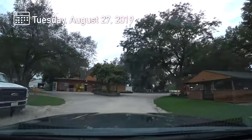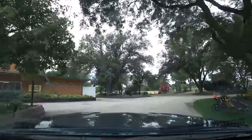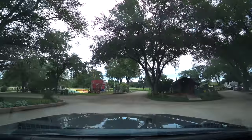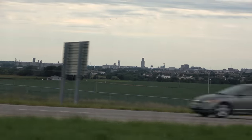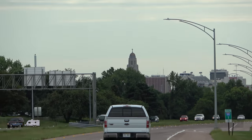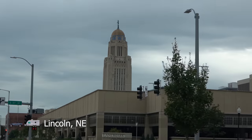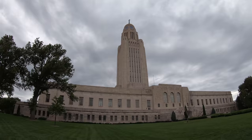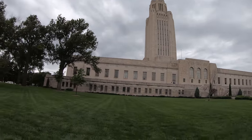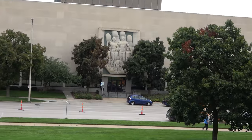Good afternoon, actually. Let's go explore. Someone once told me that the Nebraska Capitol was an Art Deco masterpiece, and in reality I've learned that it's a mixture of styles, none of which is actually Art Deco, but still very impressive. I found parking, and here we are.